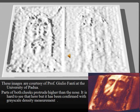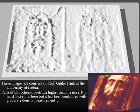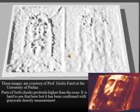This is not a very good recreation. I have better pictures. Let's write. This is where they superimpose color over the shroud. And the three-dimensional properties of the shroud are very good, and they're important.